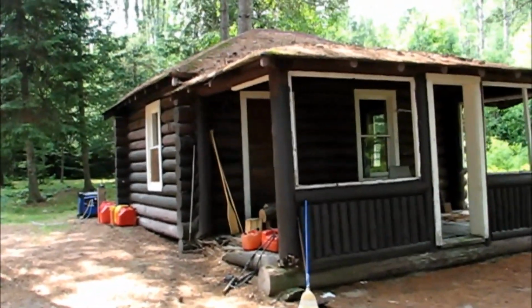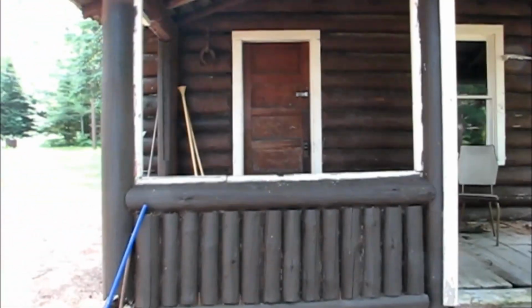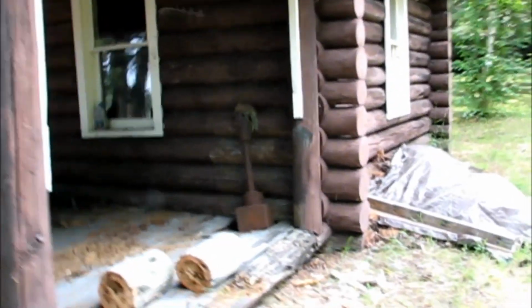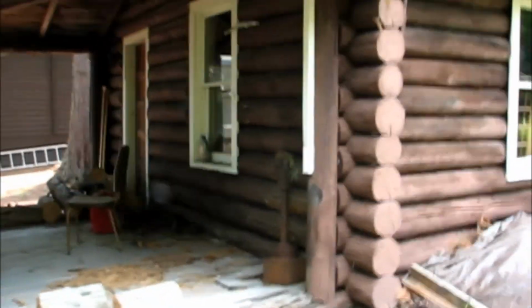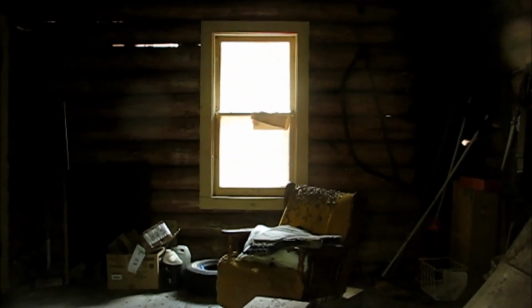So this is the old watchman cabin for the watchman for the fire tower at Beaver House Lake. Unfortunately, the trail apparently is so grown in that we're not going to bother hiking up to the tower. About a kilometer bushwhack, so we're not ready for that today. See if we can see in there at all. There's nothing really in there. Really old log cabin.